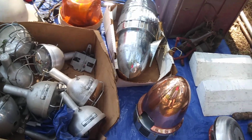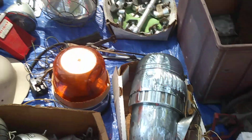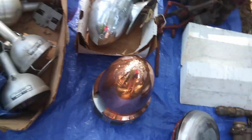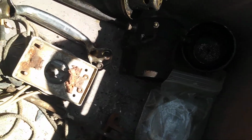Holy crap. This one is big. There's another big siren. Wow, that thing is huge. Well, I certainly don't want to mount this to my house. There's an old fire bell, fire station bell. I hope they sell any sirens here. What's this? Is that another siren? Wow, that's a big siren.